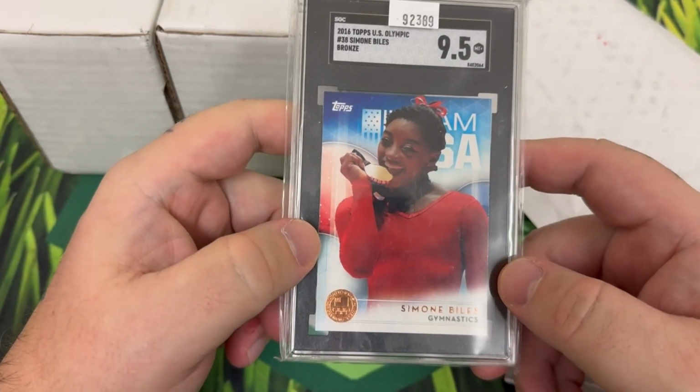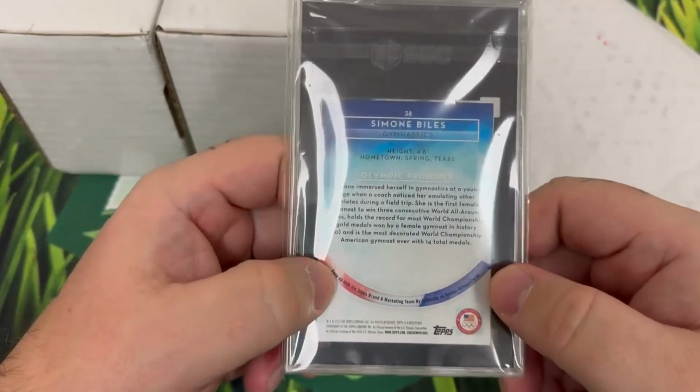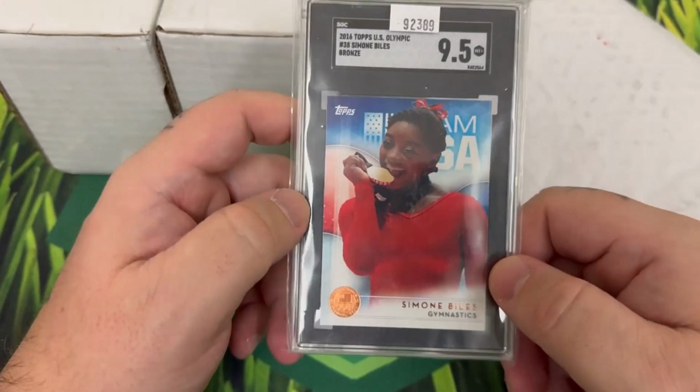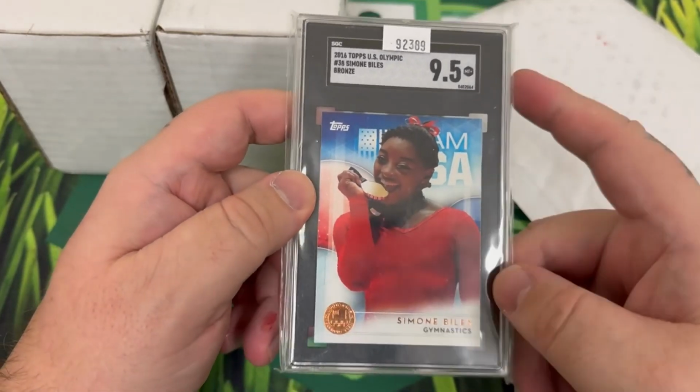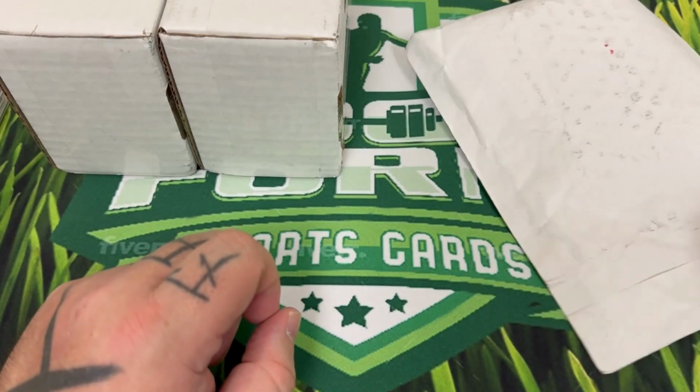It's very low risk. Simone Biles is an all-time great. Would love to have this in my collection, but I already have one, and actually in an HGA holder. It has a nice red, white, and blue logo. It looks super cool. So Simone Biles, one of the all-time greats. Never gonna lose money on somebody like that.